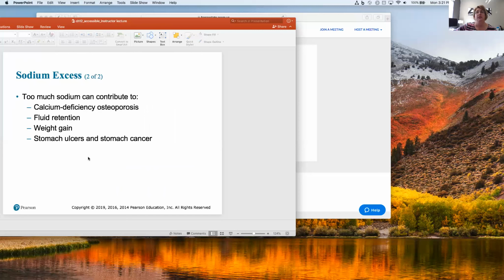Okay, and what is it going to do? So here's one of the things it's going to do. It's going to cause calcium deficiency and osteoporosis. I talked about alcohol doing this, but sodium can do the same thing. So if we have someone who has a diet high in processed food and is drinking alcohol a lot, which could be the college student's diet in this case, that can be problematic. Also, fluid retention, trying to invoke weight gain, or having stomach ulcers and stomach cancer are things that can contribute to excess sodium in the diet.